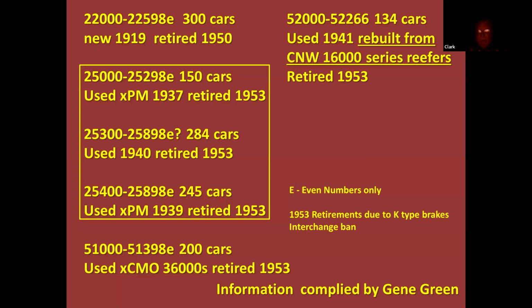In '53 they were all discontinued because of the retirement. They were retired due to the K-brake interchange ban in 1953, and they were not updated with AB brakes. Then you have the 51,000 series, 200 cars they bought used again from the Omaha, and then the last group, the 52,000s. These cars were rebuilt from reefers, and they basically kept the underframe from the reefer cars, and they built a body using the USRA plans on them, which is kind of interesting. Like I said, these numbers don't add up. I asked Gene about it, and he said the computer with all this data on it has been lost for years, and he has no idea.